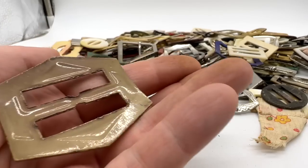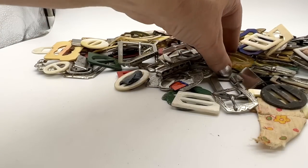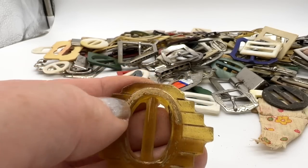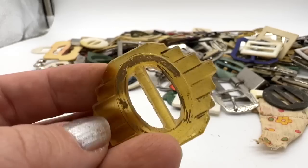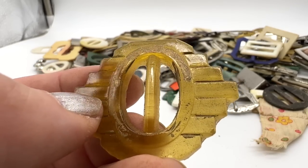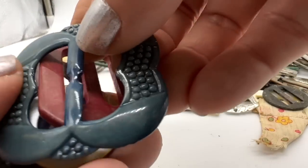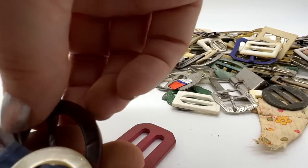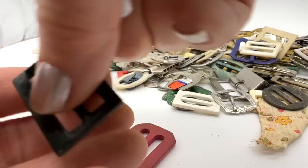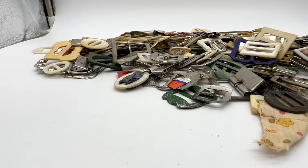I like this one quite a bit. This one is metal. That's a nice condition. Oh, I think I see one I like. Yes, I did. That had paint on it, I guess, at one time. This one's heavy. I think this might be glass, actually. Maybe Bakelite, not sure. I have to look further. Neat. Okay, boring, boring, boring. Let me take out the boring ones and then we'll come back, all right?